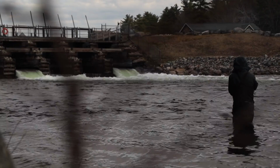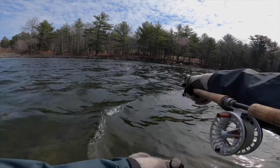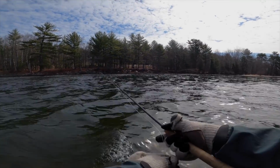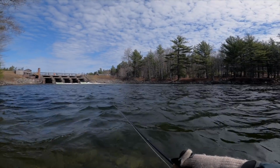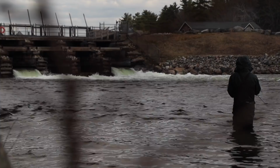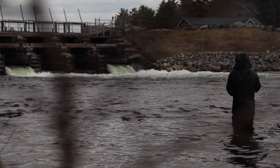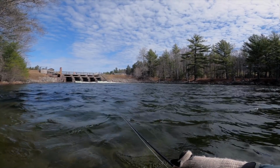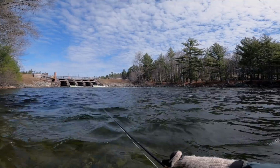This time of year, I don't think the fly is going to matter too much. It's just going to be a matter of enticing something to eat, which is going to be a difficult task probably with this cold water. The way I'm fishing right now is just low and slow. So I have that intermediate line down to a T8 sink tip. This is a pretty deep pool back there. And I am just fishing either just by swinging or just little. Oh.